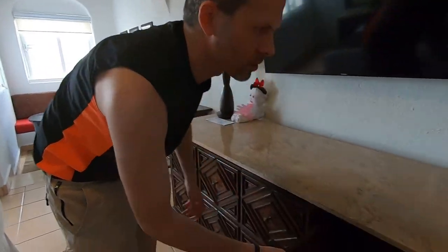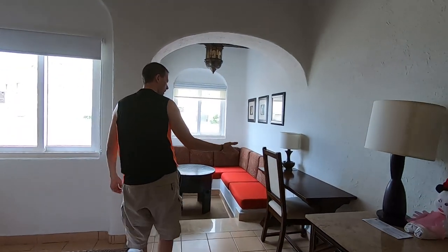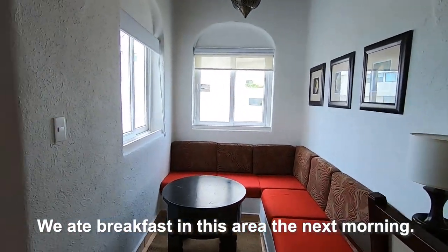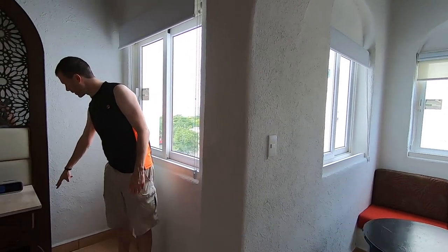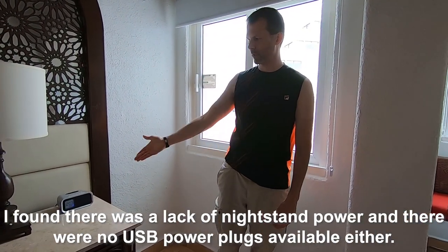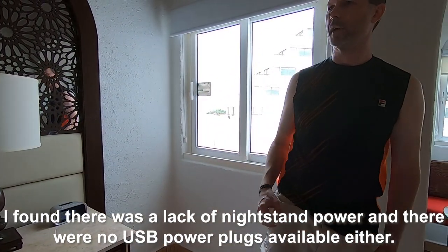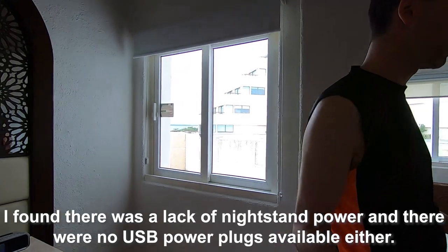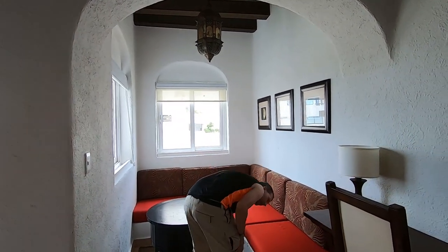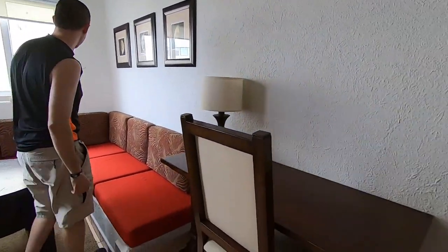And just more storage. Writing area, seating area. Over here you got an alarm clock. But both plugs are taken up over here, so technically you're going to have to unplug either the light or the alarm clock. You're probably going to unplug the alarm clock because you use your phone. There are no USB ports, as newer, fancier places would have today. But you can use the light socket over there if you need another port.